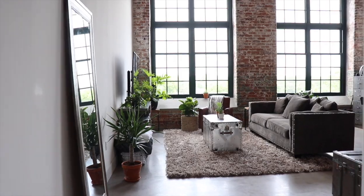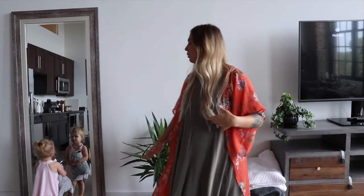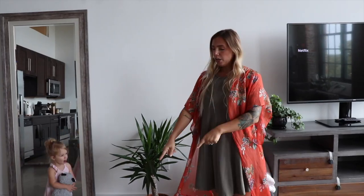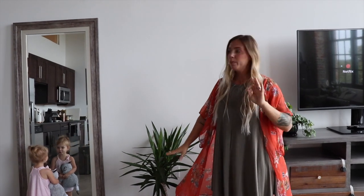So this is our main space. Everything is in this room. We have our living room, our kitchen, our office, everything is in here. And what I love most about this room is how much natural light comes in. It is so bright in here all the time. Like there are no lights on in here and this is just how bright it is. It's absolutely beautiful. We have the concrete floors, exposed brick, and the high ceilings, which really makes this a true loft apartment, and that's what we love so much about it.